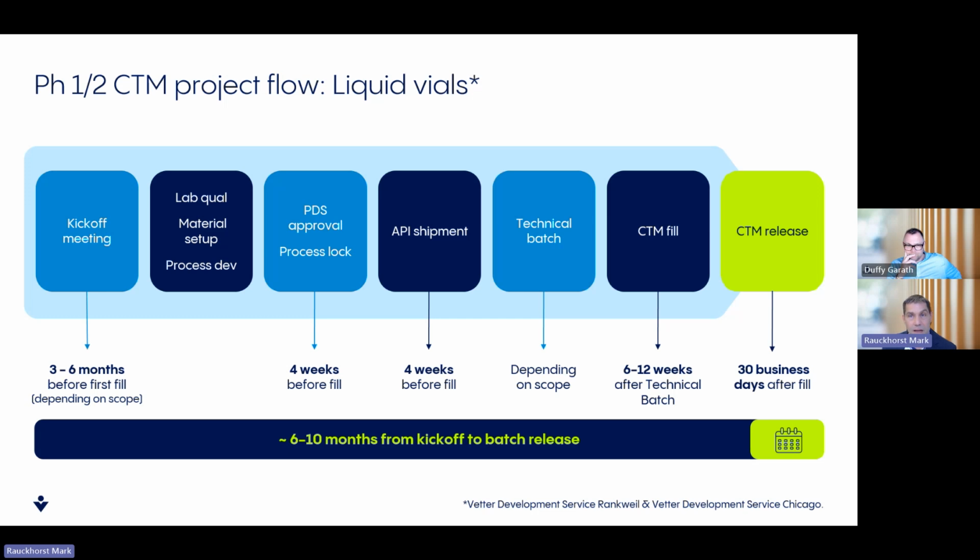But generally, and again, very biased towards our experience at Vetter, from kickoff to your first batches is typically 3 to 6 months, depending on the scope of work, if there are a lot of methods being transferred, if there are or are not technical batches. These can have impacts on timelines. But what's happening in those first couple of months is the lab qualifications, getting materials set up in the system, getting your API set up as a material prepared with incoming inspections so it can be released for processing. It's procuring any supplies that are needed that are maybe not in stock or not currently on location.